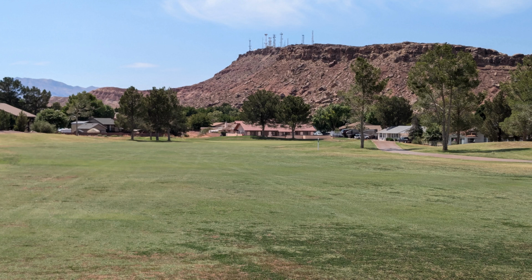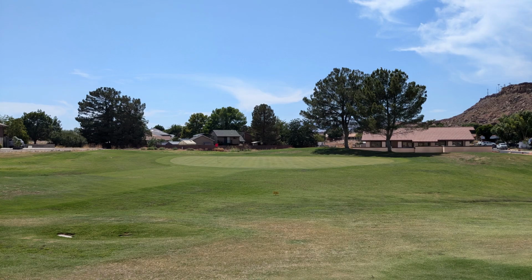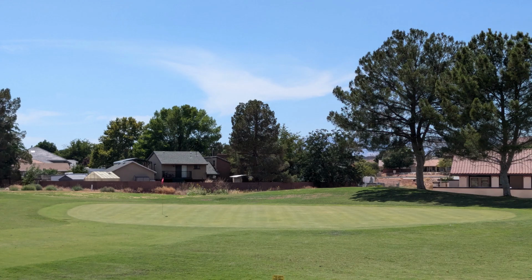I completely agree with that. It is mostly flat, with the exception of a few elevated greens and tees. Not really even elevated greens, but more elevated tees. And it's really just a straightforward course. Pretty much what you see is what you get. There's very few, if any, hidden hazards. The wind generally is the bigger hazard.